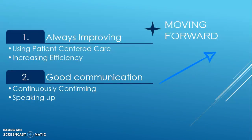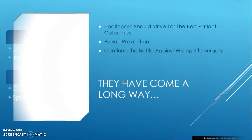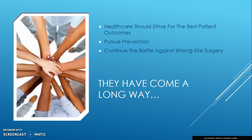Although there will always be a risk that accompanies any surgery, through implementing evidence-based practice, using clear communication and effective confirmations, the possibility of malpractice is tremendously diminished. Even though healthcare organizations have come a very long way, they have not quite reached their destination. Healthcare in its entirety should be continuing to strive towards a better outcome for their patients and pursuing prevention, always battling the risk for wrong site surgery.